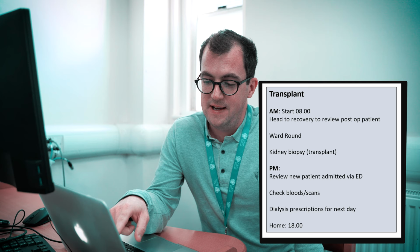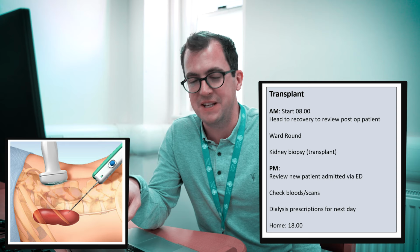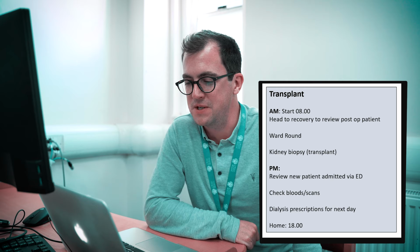This picture shown here, the angle of attack is a bit dodgy actually. That needle is heading straight for the hilum, where all the blood vessels are, and there's a pretty guaranteed trip to interventional radiology for a post-biopsy bleed for this patient. Should be much more vertical. And you can tell loads from the kidney biopsy.